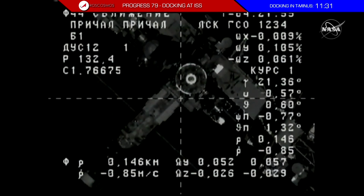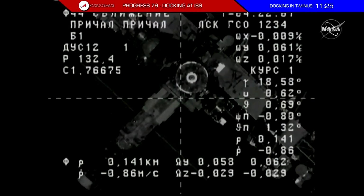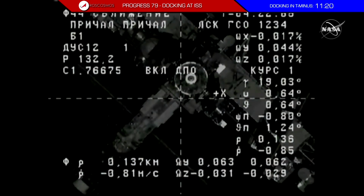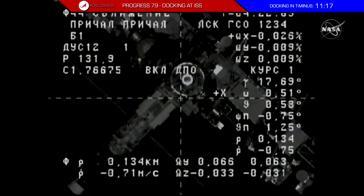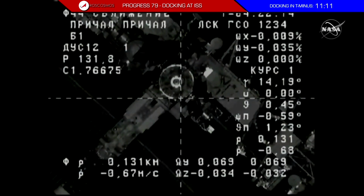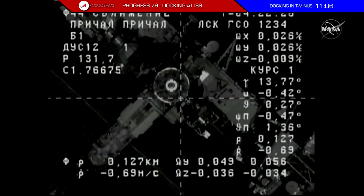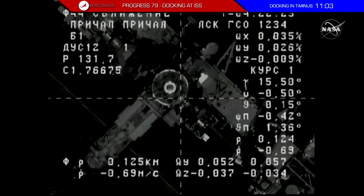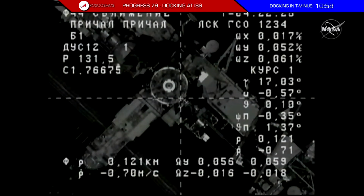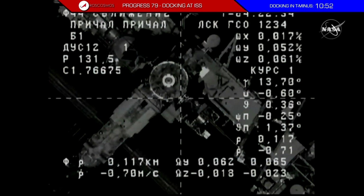Copy and copy. Range is 150. We just passed this mark. Copy. Everything is going very smoothly so far. You can see almost right above the center of the crosshairs from this external camera on the Progress, the aft docking port of the Zvezda service module, which was launched to the International Space Station on a Proton rocket back in July of 2000. 120 meters separating Progress from the station, closing at a rate of 7/10 of a meter per second.